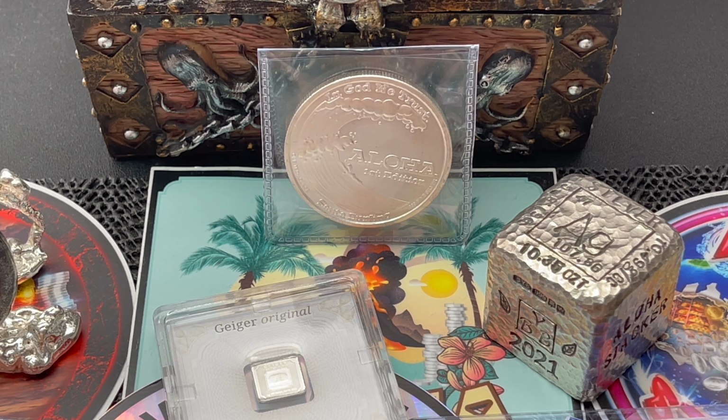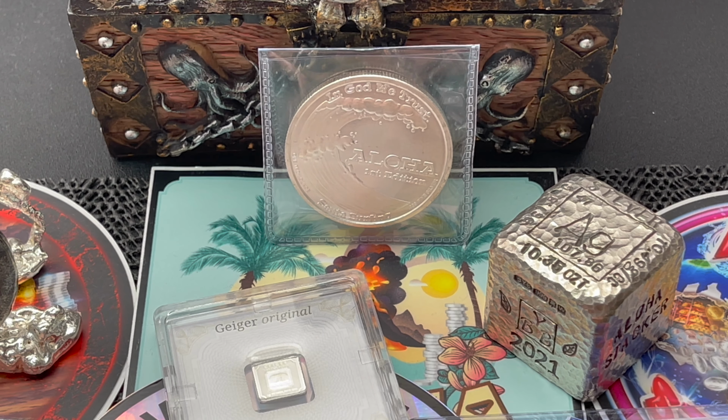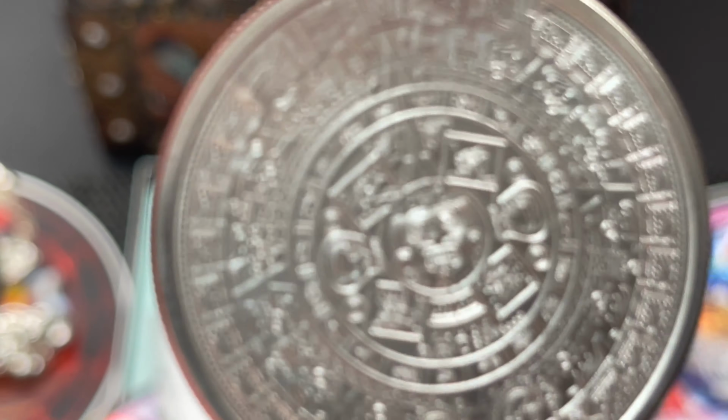Now let's go ahead and move on. We're going to start with Bold Precious Metals. I picked up a couple pieces from Bold that are really neat. One of these most of you have seen before, but this is the first one that I own, and this is an Aztec round. Take a look at this.